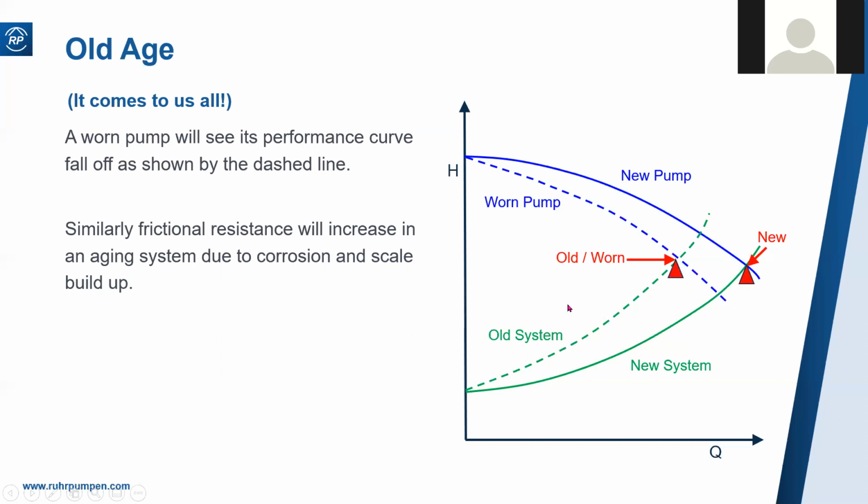I can't quantify it because it'll be different on every different installation depending on what you're pumping and the pressures. Every system will be different.